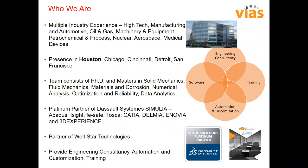Most of our staff has either a PhD or a master's, to allow us to help our customers the best way we can. We are one of only a handful of Dassault Systèmes Platinum partners, and we work with Simulia, including Abaqus, Isight, fe-safe, and Tosca, as well as CATIA, Delmia, and Enovia, and the 3DEXPERIENCE platform. We're more than happy to answer any questions about those things later. We are a partner also of several additional technologies, including Wolfstar Technologies, which is what we're going to talk about today. And we provide not only software, but also engineering, consulting, automation and customizing, as well as training.